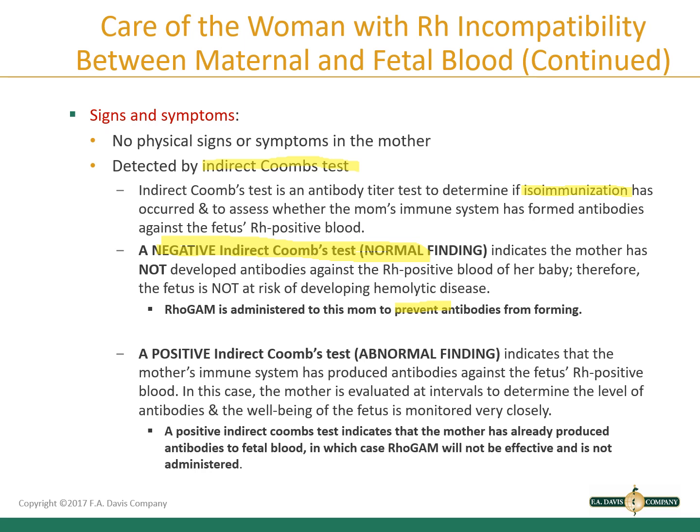A positive indirect Coombs test, this would be our abnormal finding. So it's just the opposite. It means that, sorry, my bad highlighting skills, y'all. It means that that mother's immune system produced antibodies against the baby's Rh positive blood. So in that scenario, the mother is evaluated at intervals, and it's determined the level of antibodies, like how much, and the well-being of the fetus is monitored very closely.